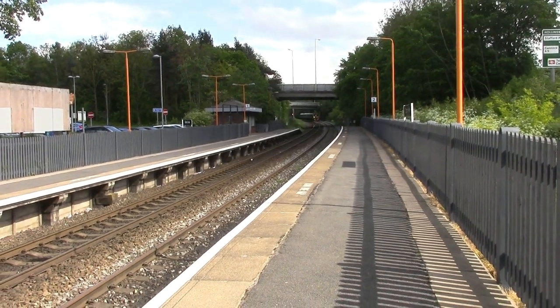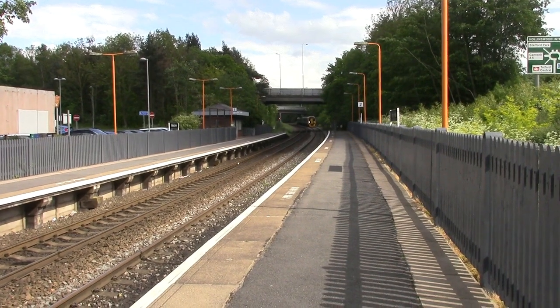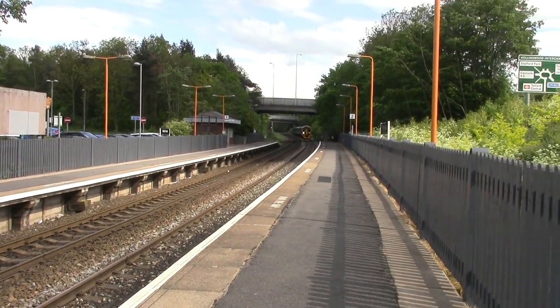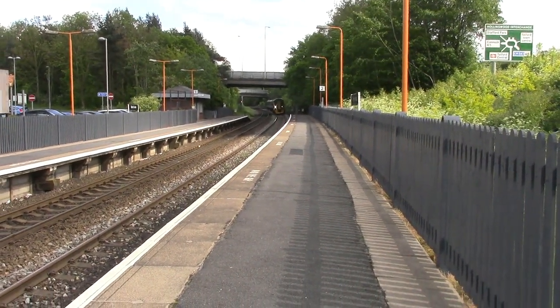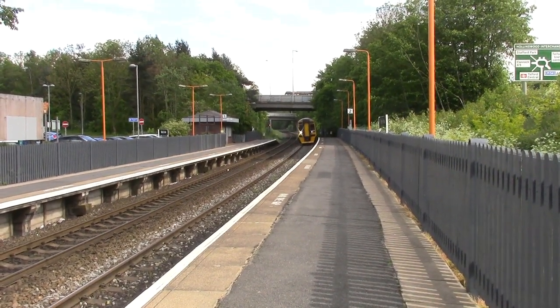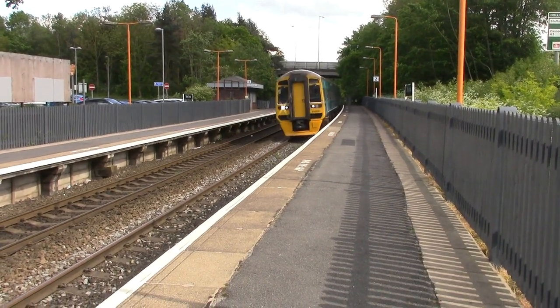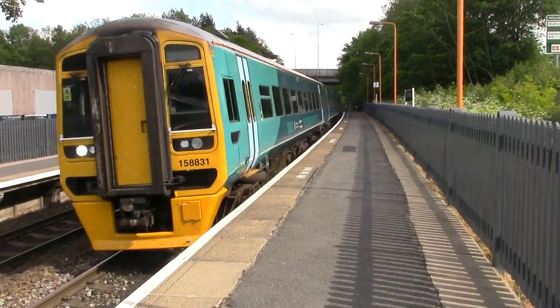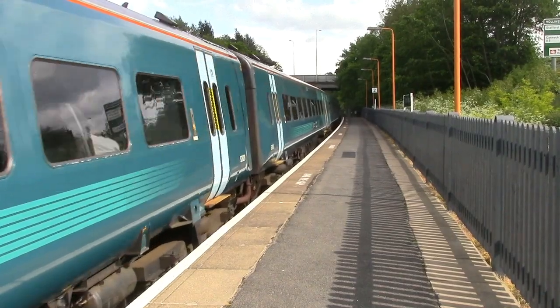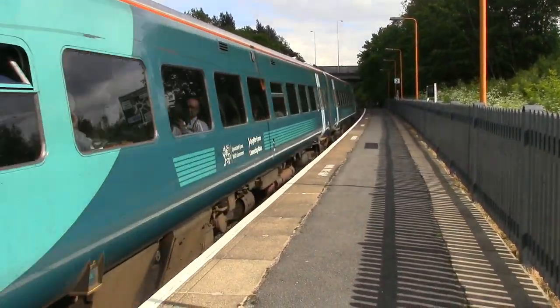Train now approaching platform 2, the 1600 Transport for Wales service to Holyhead via Chester. Please be aware, on arrival in Shrewsbury, this train will divide. It's 158831 and 158823 again.